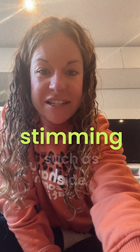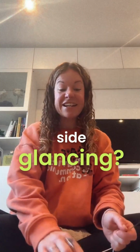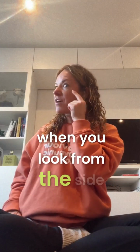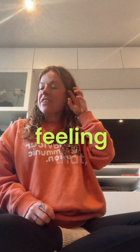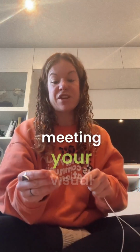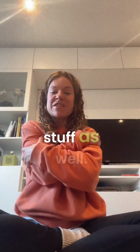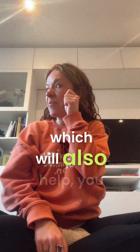What can be done for visual stimming, such as side glancing? Side glancing is really common. This is when children look with the side of their eyes. When you look from the side, your eye gets strained. So you're kind of putting your eye to its limit and it's feeling pressure. So it's just as much about proprioception as it is about meeting your visual sensory seeking needs. Again, it's all about squeezing and that deep pressure grounding kind of stuff as well. So squeezes, weighted blankets, anything, deep pressure massages as well, which will also help the eyes.